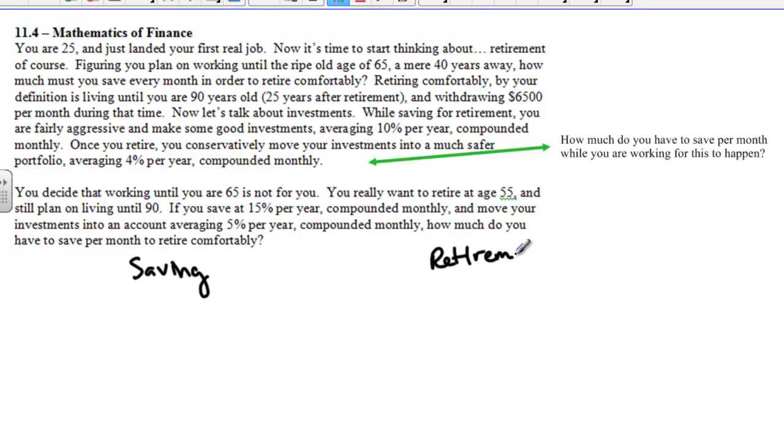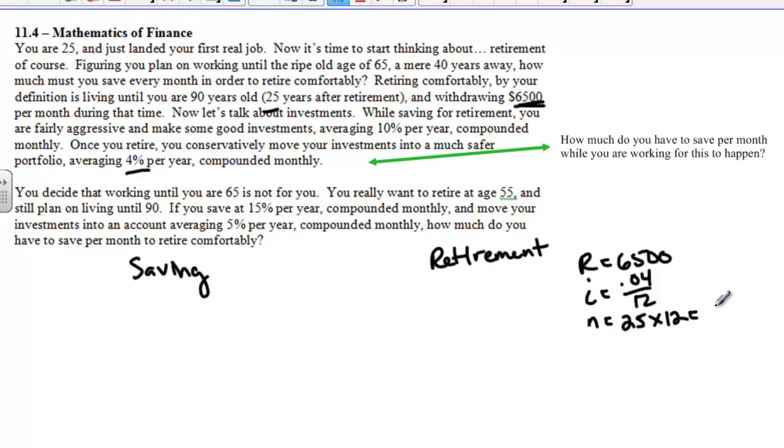And the good thing is we know what our information is. We know that when we're retired, we want $6,500 per month. That's going to be our R value, so $6,500 is our R. We know that while we're retired, we're getting 4% per year compounded monthly. That means our I value is going to be 0.04 divided by 12. And we know we're going to retire for 25 years, so our N value is going to be 25 times 12, which I believe is 300.